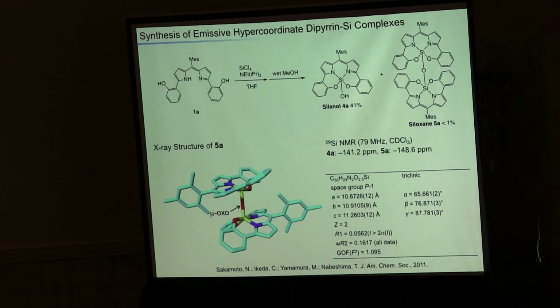But more recently, we prepared a more interesting compound, highly emissive hypercoordinate dipyrrin silicon complexes. So usually a silicon atom is tetracoordinate, but this compound is pentacoordinate, very stable when we use this ligand. We treated 1A with tetrachlorosilane in the presence of an amine base. After treatment with wet methanol, we got silanol 4A in 41% yield. No siloxane was obtained under these conditions.